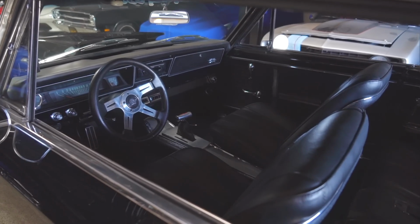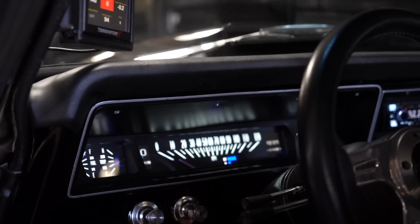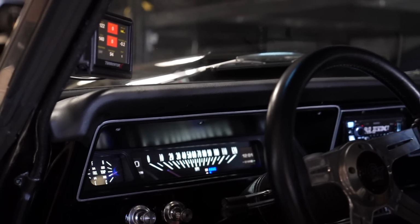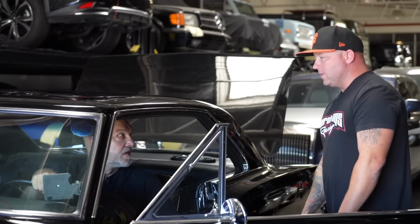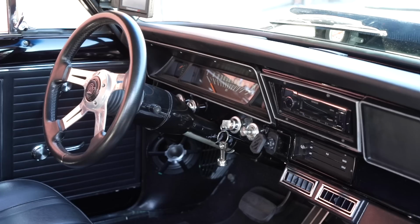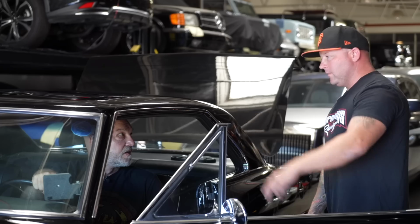Man, you really kept a lot of stock elements in here. And then your screen, you can monitor temps and air fuel and all that. I could see everything right there. Anything that this car is doing, I could see it. I could even make changes from that screen. If I don't have my laptop with me, I can change shift points. I could change anything. Really?